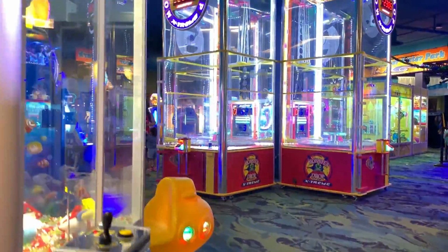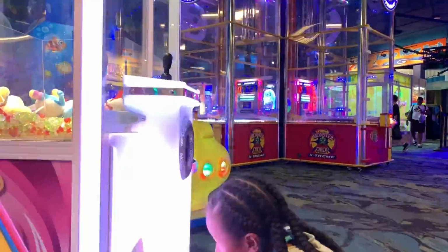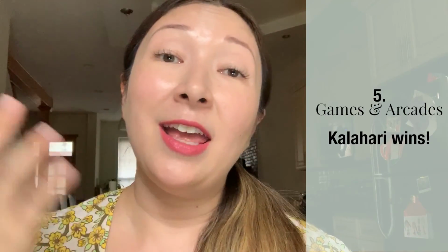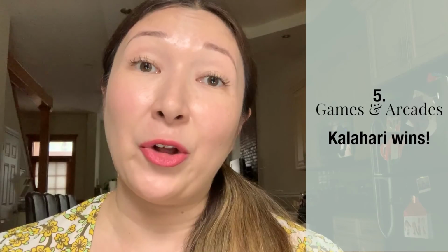Just know that we found Kalahari to be much better in terms of actually getting the prize that you're hoping for. So when it comes to games and arcades, who wins, Kalahari or Cartwright? And it's Kalahari, mostly due to the sheer size and scale of the arcade.